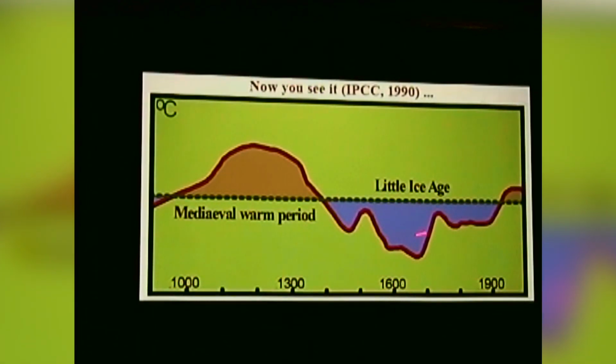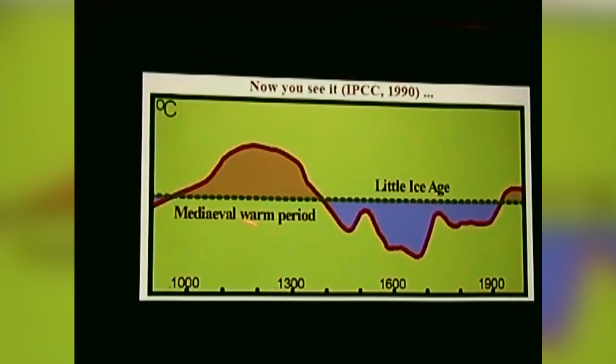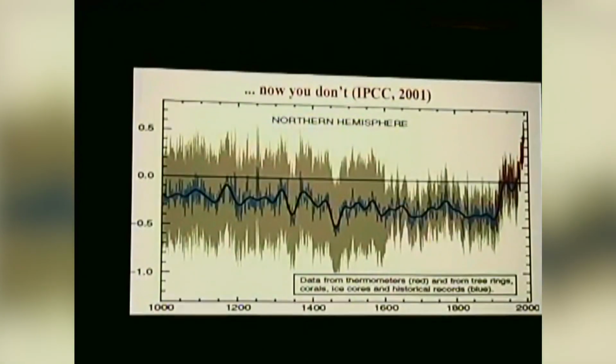Medieval warm period, Little Ice Age. There are 650 different authors over the last 25 years, thousands of pages, who have really shown this stuff really happened. And there are historical records. This was worldwide climate events. But now you see it. In 1990, the IPCC published this, and then all of a sudden in 2001, you don't see it anymore.